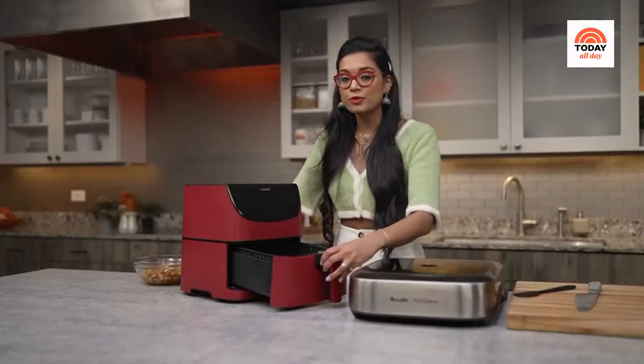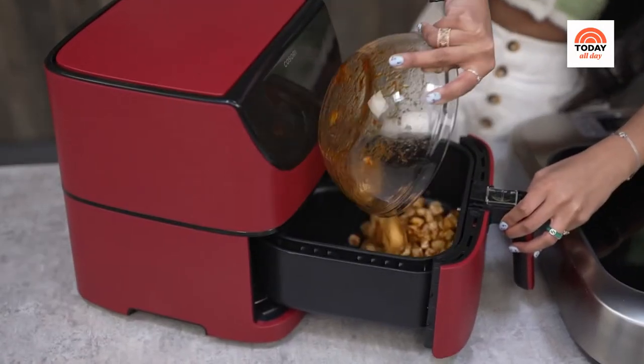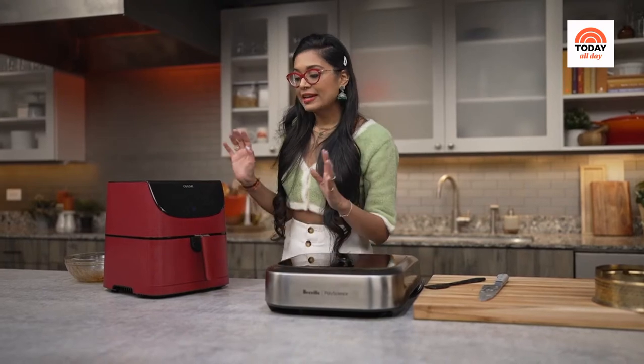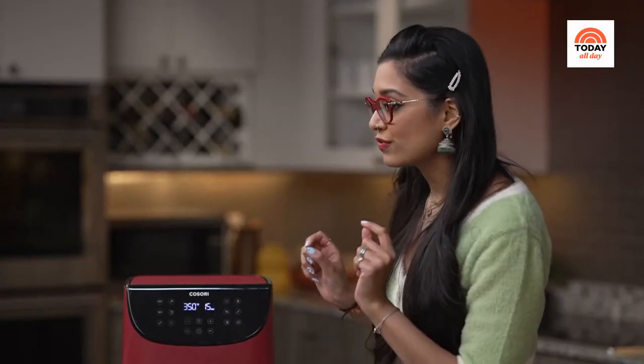Now we're gonna take these over to the air fryer. So we're just gonna get our potatoes right into the basket. Just make sure to spread them out evenly so they all cook. Now every air fryer is different, but I'm gonna cook these at 350 for 15 minutes.